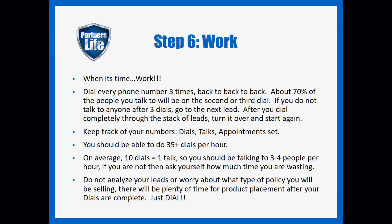And on average, for every 10 dials, you should end up with 1 person you talk to. So you should be talking to 3 to 4 people per hour. If you make 10 dials, you're going to talk to 1 person. And if you make 40 dials, you're going to talk to 4 people. If you talk to 4 people in an hour, you're going to have 4 times as many appointments as an agent who only talks to 1 person per hour. So it's just how fast can you dial the numbers.